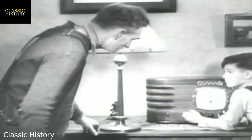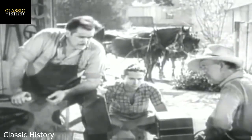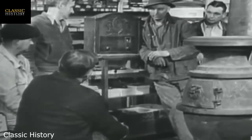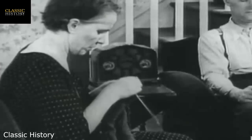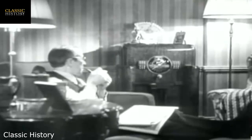With millions of Americans listening, he issued a shoot-on-sight order to the U.S. Navy on any German vessel found in American waters. But let this warning be clear. From now on, if German or Italian vessels of war enter the waters, the protection of which is necessary for American defense, they do so at their own peril.